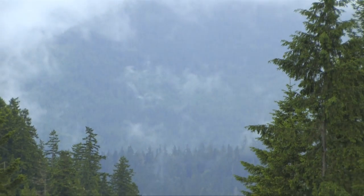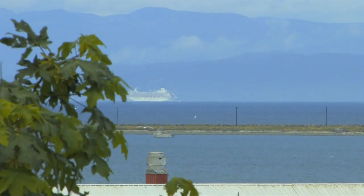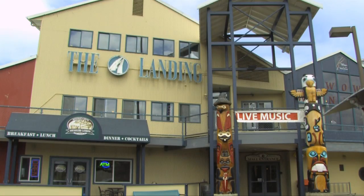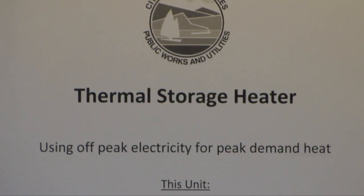To visitors, it's a quiet, historic harbor town nestled on the banks of the Northwest Olympic Peninsula. But take a closer look and see a city engaged in renewable energy. This is the future. You'll find it at the town's only mall, where this display shows what's in store for the future of green technology.